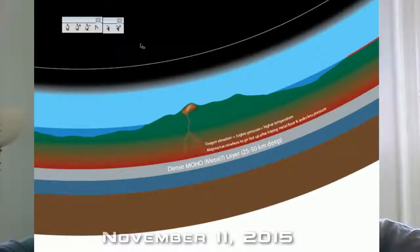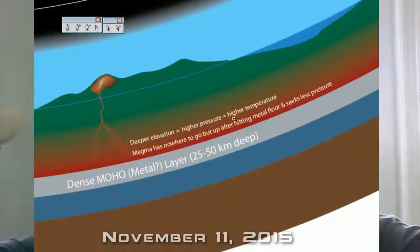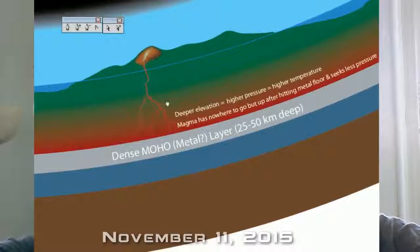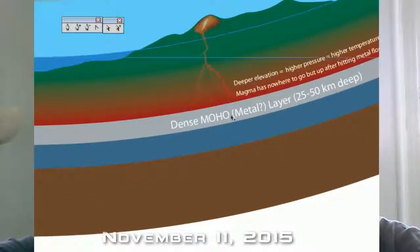And so this is what would be happening. You would be getting higher pressure and higher temperature the further down you went. There's a cutaway of the concave Earth, and as you can see here, the bottom of the oceanic or the continental plates is going to get extremely hot. And then there's this MOHO, they call it the Mohorovičić, whatever his name is, layer.